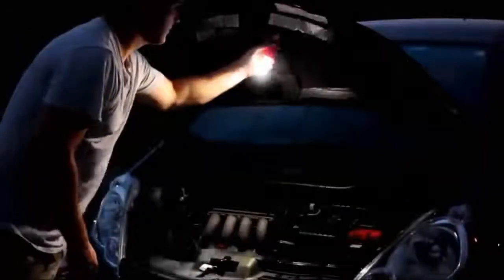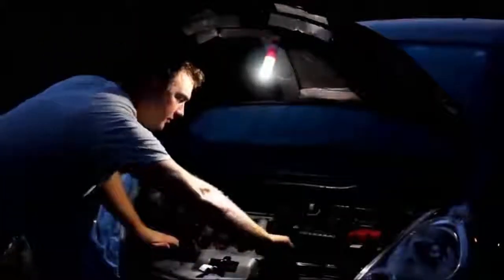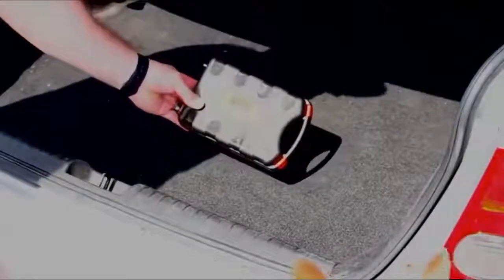Use the magnetic base to attach the LED flare to most metal surfaces while working under the hood or changing a tire at night. The flares can be stored conveniently in your trunk or glove box, ready to use in the event of a roadside emergency.